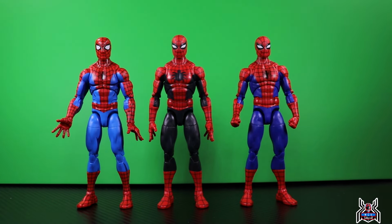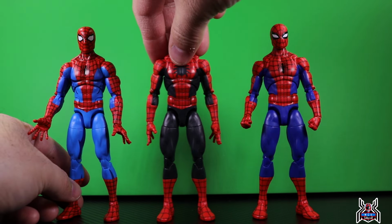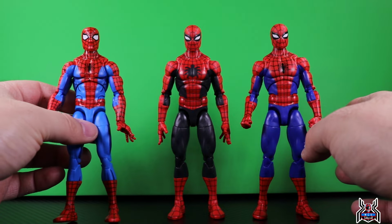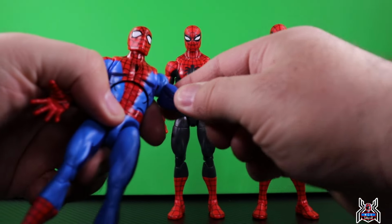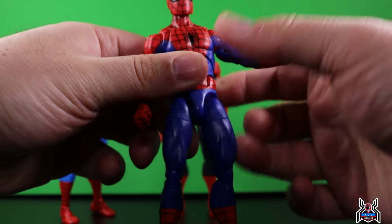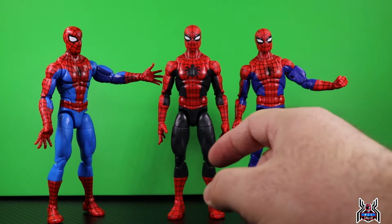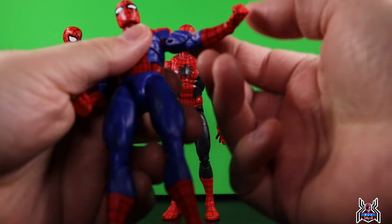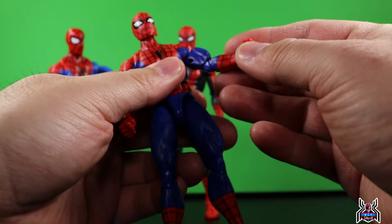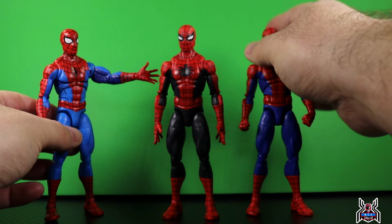But these 3 figures are the same body mold, with slight differences. So between these 2, we get color differences, and then with the Animated Series one, we get a different head sculpt. We get different arms too, because of the cel shading. So the Amazing Fantasy and the Amazing Friends 3-pack both have those peg holes in the arm, because of the web wings that came with the Amazing Fantasy. So I don't mind it. Even when I reviewed this figure, I had completely forgotten that those peg holes were a thing. So it didn't really affect anything on this figure.